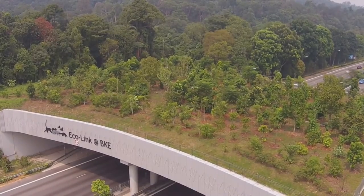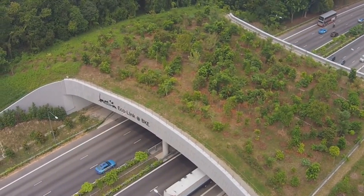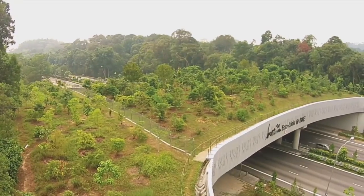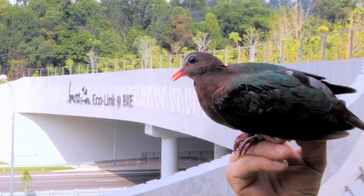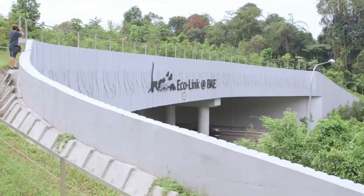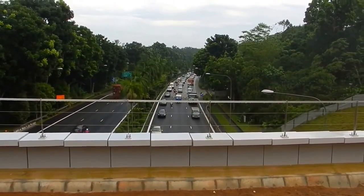This bridge is used by civets, squirrels, and pangolins. There are a lot of cameras that watch if the animals go across the eco bridge. They have shown that the bridge is a safe path for birds and bats too. All in all, more than 15 species of mammals and birds have been spotted using this green corridor. The constructors hope that when the vegetation grows more, other animals like the elusive banded leaf monkey will also make use of the ecological bridge.